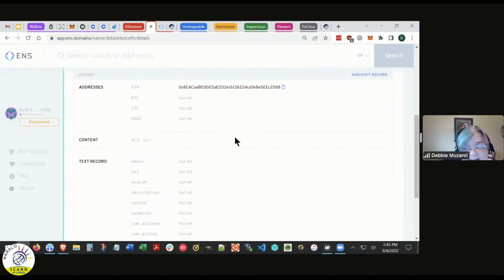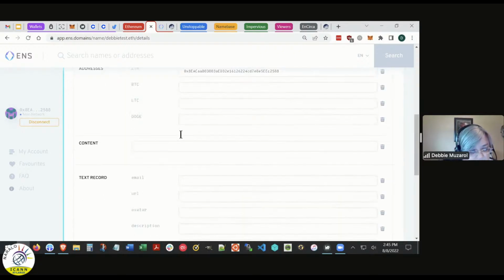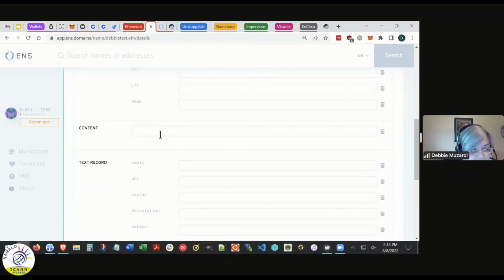The second thing is I can edit, and this is where IPFS comes in. I can add an IPFS address in here, and once I do that, this address can be seen online.